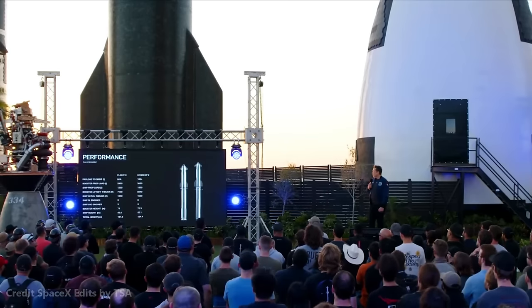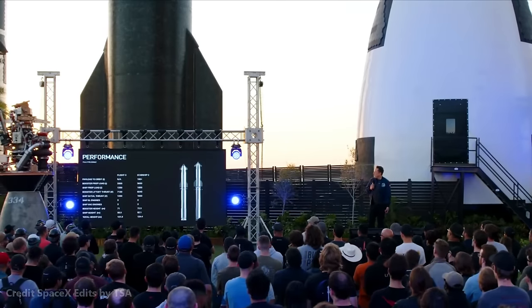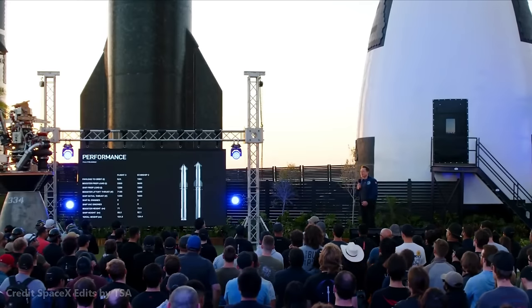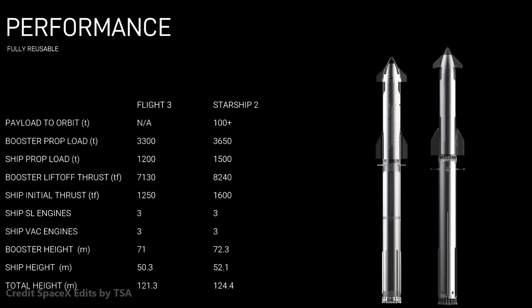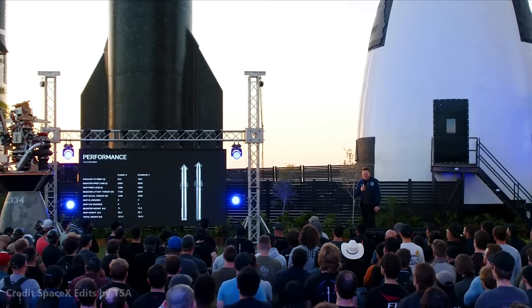And inevitably, the rocket grows in height. So Starship 2, we're aiming for, currently Flight 3 would be around 40 or 50 tons to orbit. The current design, Starship 2, will be over 100 tons, and then Starship 3 will be over 200 tons. It's going from around 7,000 tons thrust to over 8,000. But I think we'll end up ultimately with more than 10,000 tons of thrust, probably 7,000 or 8,000 tons of liftoff mass, and at least 10 meters taller. We'll see. Tends to grow.